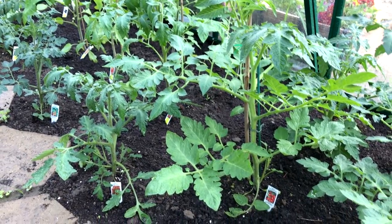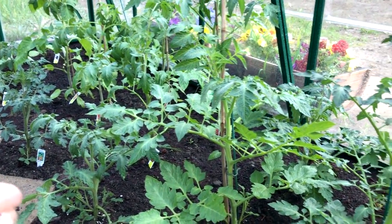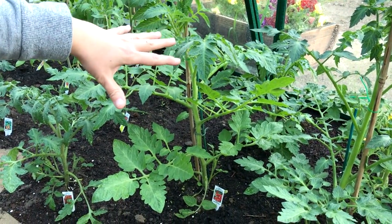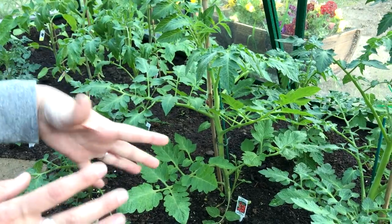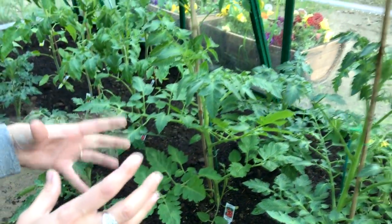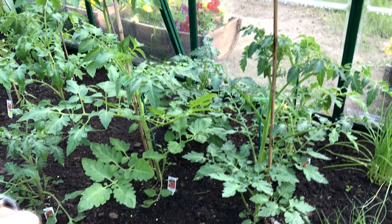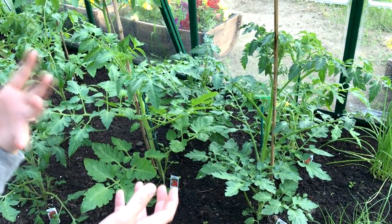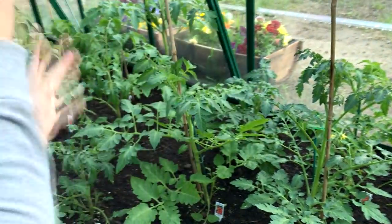I'll show you. There are two kinds of tomato plants: the ones that are called determinate and the ones that are called indeterminate. The determinate ones, you don't really need to trim, because they just become like a bush. But the indeterminate ones, you need to prune them, or they just focus more on branches than fruit.